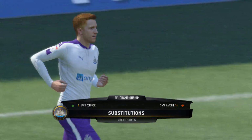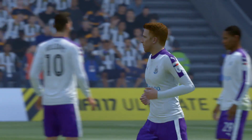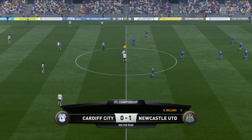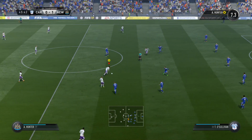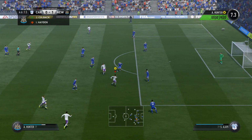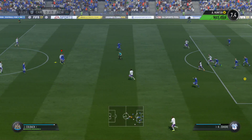Now they do need an injection of fresh enthusiasm from the bench. Good first half from Newcastle United. We'll see how they do in the second half now. Well, they're building steadily here, working away. Well, this is great teamwork, the way they're knocking the ball around. It wasn't a great cross in truth.